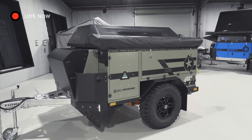Now, let's talk about the why, first of all. Why the X1-H? Well, for me, the evolution of the X1 happened over the years, and for different styles of trips, there's different tools. Now, the X1-H for me is all about really capitalising on the modular design of the Patriot X1. So it's really taking that modularity to a whole new level.